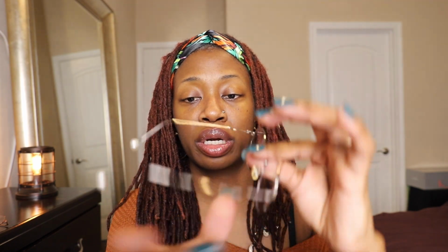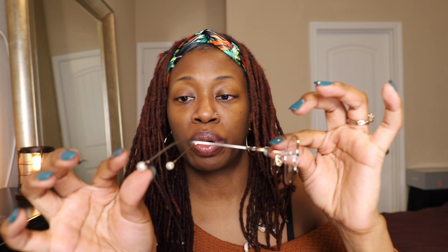I think that I got those from I Buy Direct too. I guess the width of these is a little bit smaller. They're a little bit shorter on the side here. The little pearl part is kind of pressing up against the back behind my ear, right at the top of my ear. That's really uncomfortable.